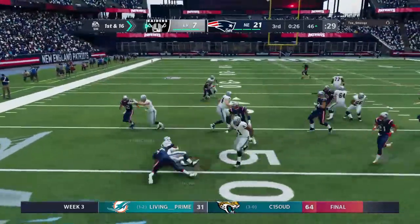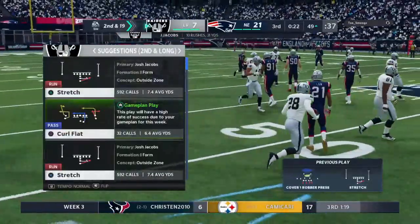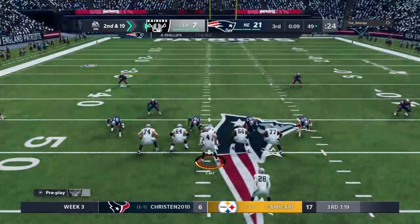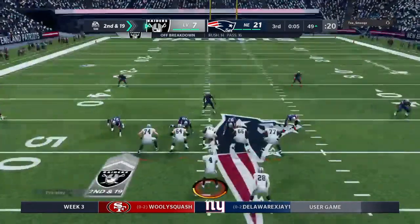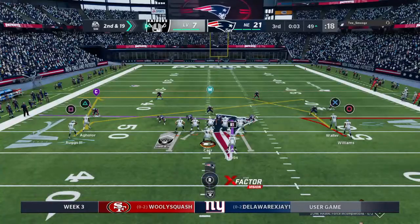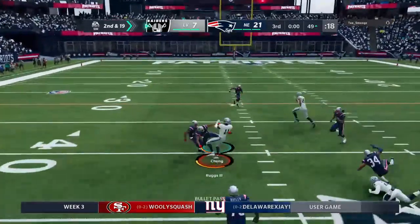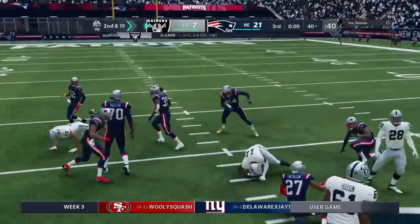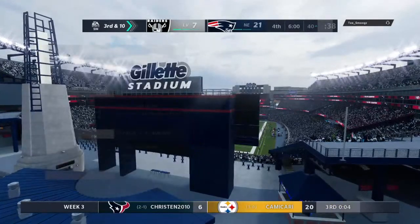Back to the running game with Jacobs. And that play will go nowhere, losing yardage back near midfield at the 49. Nothing doing there as the 13th play of the drive proves to be unlucky. At the Patriots' 49-yard line, throwing on second and long. Carr and a slant hauled in by Ruggs. And he's corralled at the 40, but not before picking up 8.